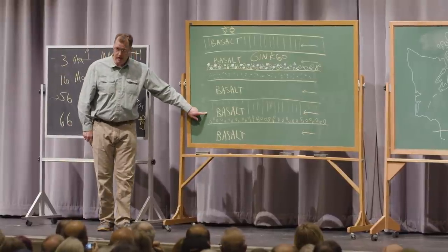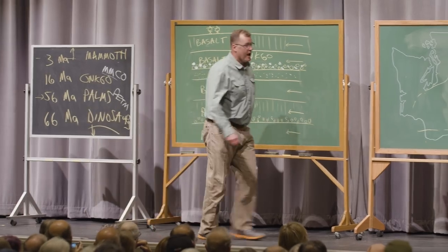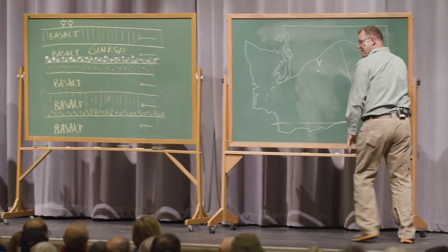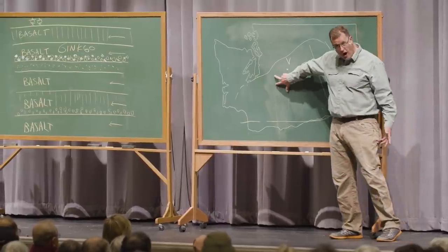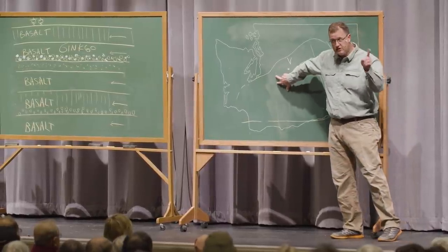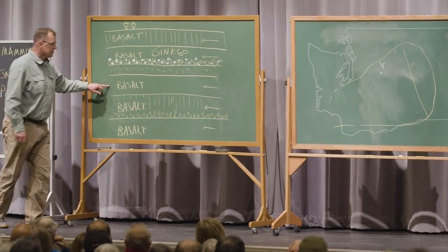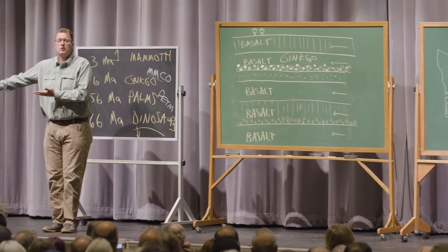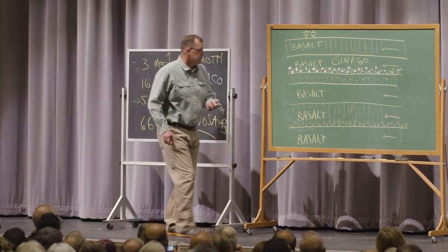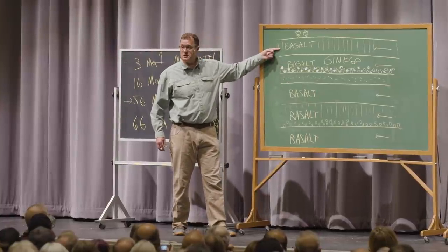So this flow came in. It has pillows at the base. That means there was a crack over here in eastern Washington. It produced some basaltic Hawaiian-like lava. It flowed into water in central Washington. Pillows mean water. But not all the basalts have pillows. Here's another basalt layer of lava flow. It doesn't have any pillows at the base, which means it flowed over dry land. And then another flow, the Ginkgo flow, has pillows, and then this one does not.